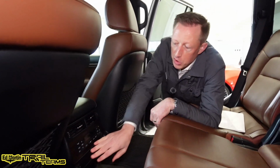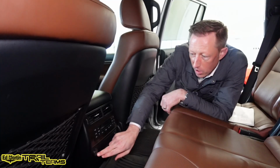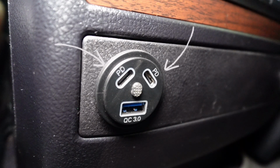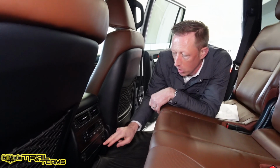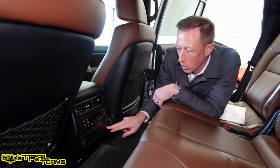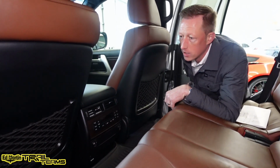Didn't do too many modifications here in the middle row, but we did add a couple extra USB ports. So this is 3 USB ports on each side. There's 2 additional C's plus a USB-A, and then the same thing over here. So we have a total of 4 USB-Cs, and then 2 additional USB-As added right underneath the center console with the cool box.